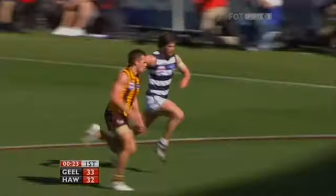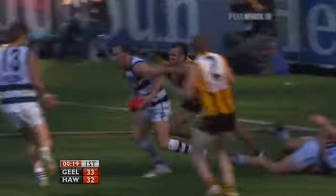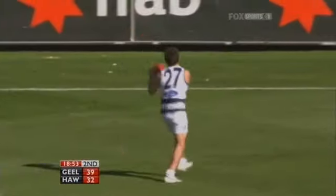Punches down towards the pocket. Getting back quickly is Hodge. The ball barracks for the Cats. Went back to Rook. Kelly's in trouble. Hodge did brilliantly. And here is Stokes.